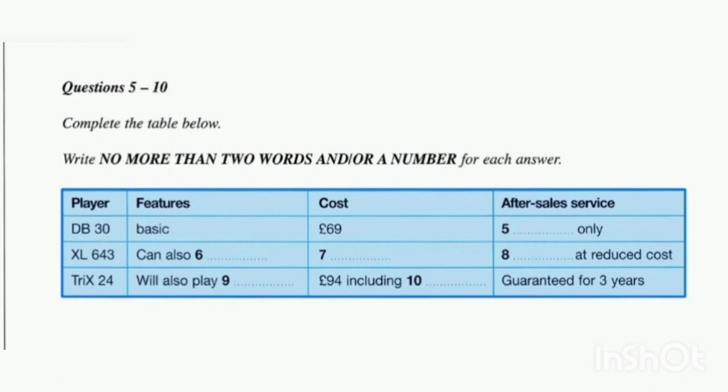But what you have to remember is that includes insurance, so you don't have to pay extra for that. And it comes with a guarantee that's valid for 3 years, as opposed to the usual one. What do you think? Maybe.